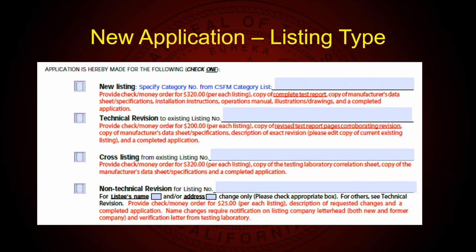Then below in red, it says, provide the check or money order for the fee amount, a complete copy of the test report, manufacturer's data sheet specs, installation instructions, operation manual, illustrations, drawings, and a completed app. That's for a new listing. If you have all those, it'll really help speed up the process.